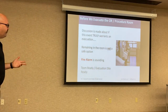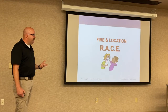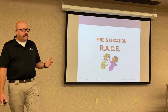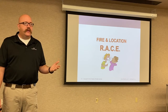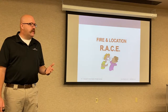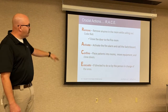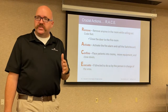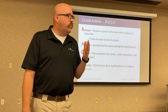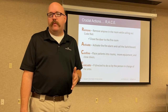Okay, we'll get the fire alarm sounding, etc. Fire somewhere else within the hospital. Again, it's fire in location and then there's race. Race is really race no matter where you are in healthcare. It's just doing the right thing for our patient, okay? So again, our first thing is, sorry about code red, it's really fire here. Again, running through, getting our patients to a safe environment. Again, activating the alarm as quickly as we can and calling the operator.